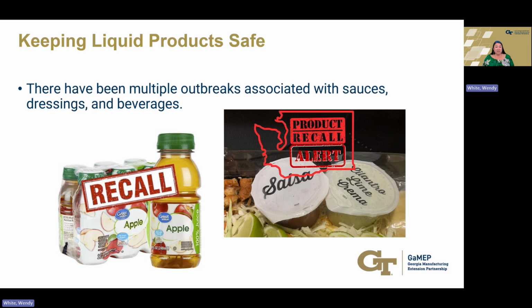Now, there is precedent. We have to worry about this because we've had many recalls associated with shelf-stable sauces, dressings, and beverages. So definitely something to be cautious about. And that's why the FDA has special regulations for these products.